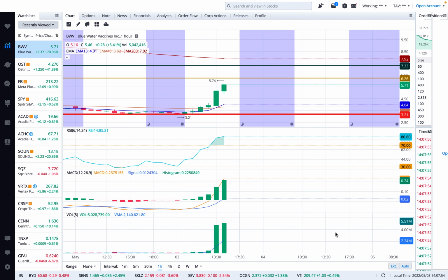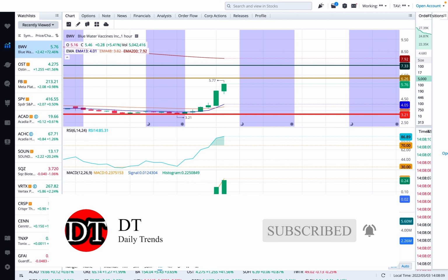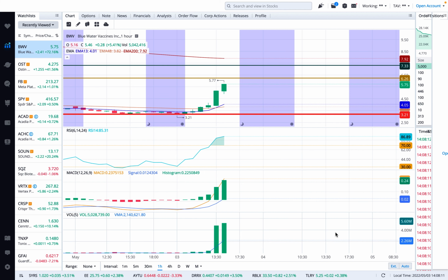Today we're discussing a company called Blue Water Vaccine. The ticker for the company is BWV, and the stock is having a really good day right now. The company started trading in February, and they're down about 540%. The stock was as high as $90, but now it went down to $3, and now it started picking up a little bit of momentum.